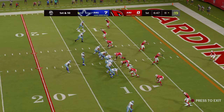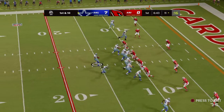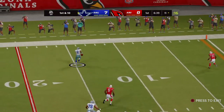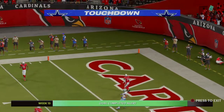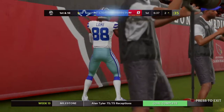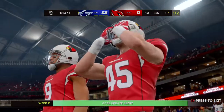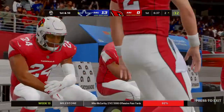Now a 1st and 10 at the 11. Looking to throw. Nash. And this ball is caught by Lamb. Touchdown, Dallas. CeeDee Lamb. His 3rd touchdown now on the year. And the Cowboys are off to a 13-0 first quarter lead.